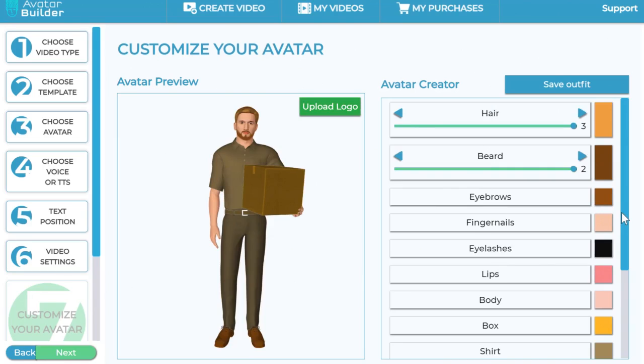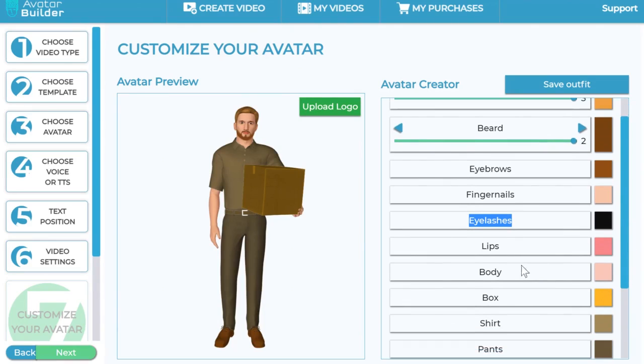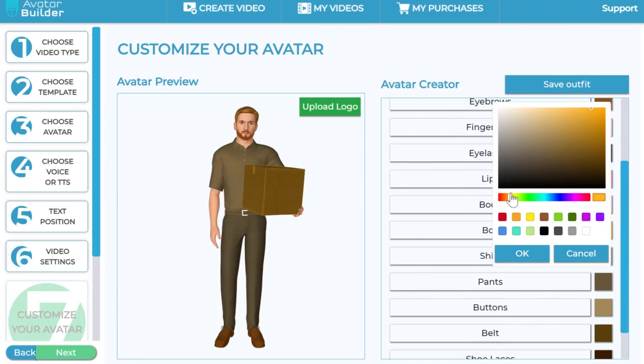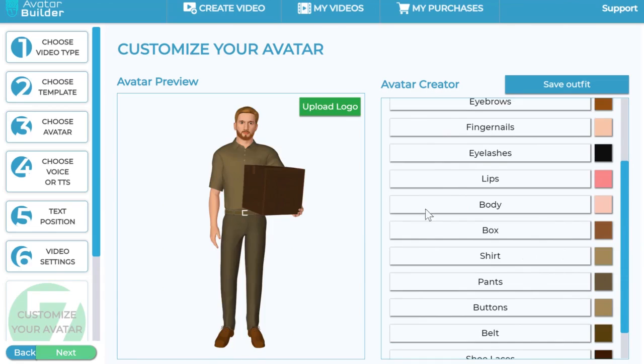Now this is important because, again, the animation size is so good that even when you zoom in, these variables are really good. You can even change the color of the lips, the body, the box that he's holding. You can even change the color of that. So let's say you wanted to change it to some other color. You can do that, like maybe brown. You can do that. This is how it changes the color.